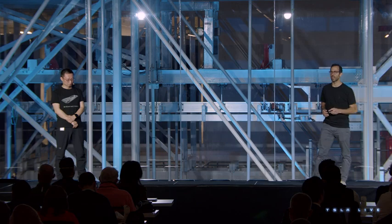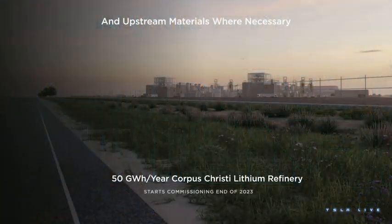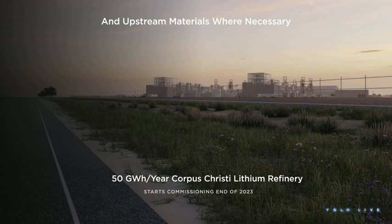And we're not just looking at the cell factory itself, but also upstream materials where necessary. What you see here is the rendering of the 50 gigawatt hour a year Corpus Christi lithium refinery that we've already broken ground on here in Texas. The facility will start commissioning by the end of 2023, this year. This is a good example of something where we're talking about breaking ground and starting commissioning within 10 months, and with actual production within 12 months. That's the target, similar to what we did in Shanghai.